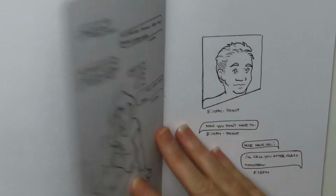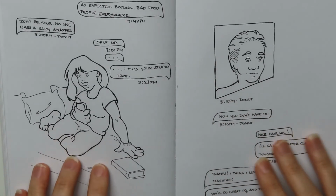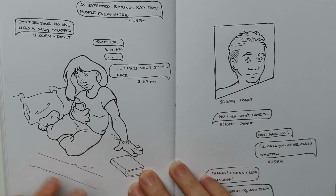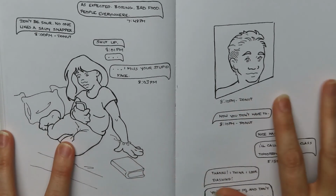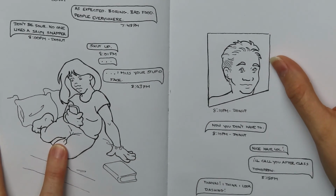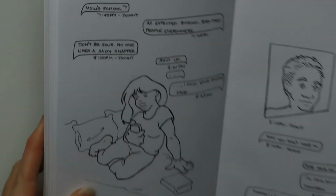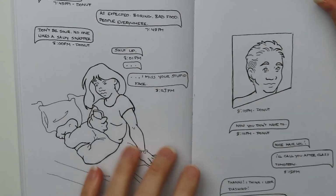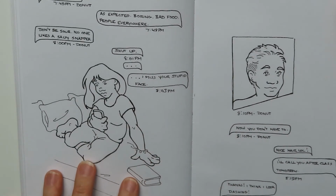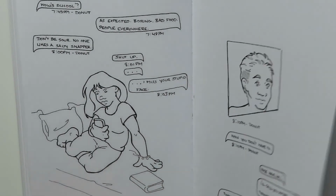We then go on to smartphone. I'm not gonna read everything on here. I was just playing with ideas of them being older. She's college age now. He's got a really weird looking haircut. I'm trying to play with the idea of how this style translates for older characters. So they're having this whole conversation about her being in college. I'm not sure if she likes it or not, and he's trying to reassure her that she'll do great.